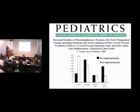So any questions about inhaled nitric oxide in preterm infants? I can repeat the question. The question is, should we still study doses of 5 parts per million compared to the higher dose of Ballard, 10 ppm?